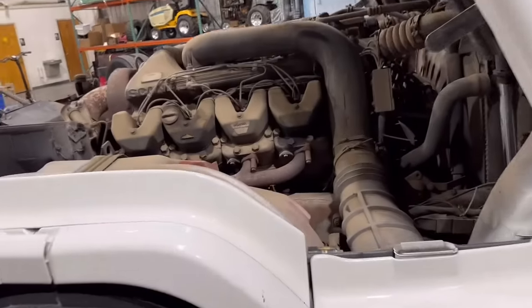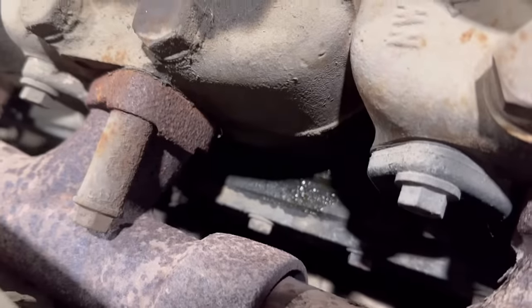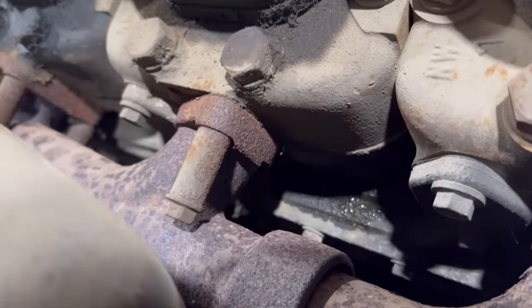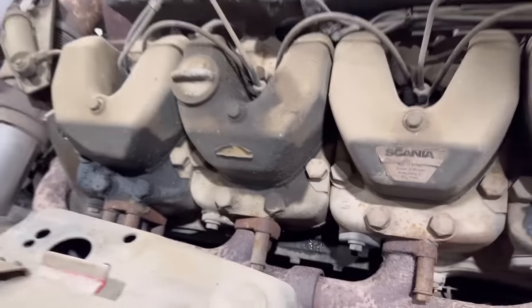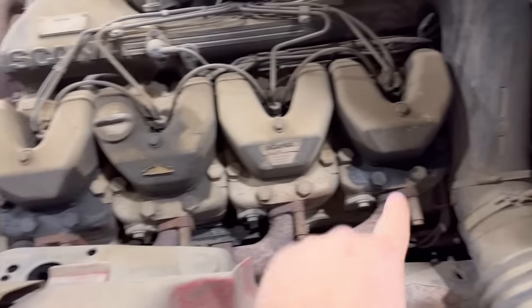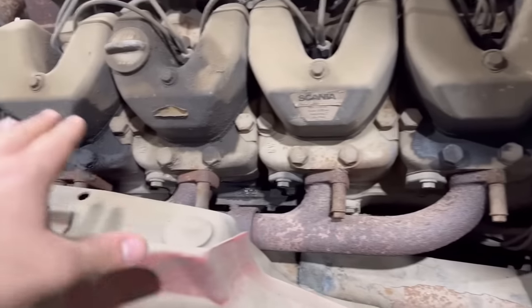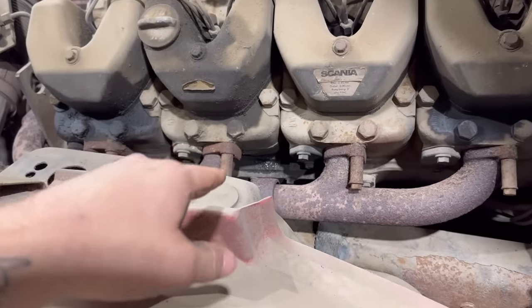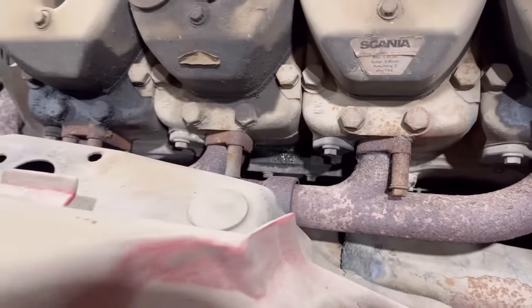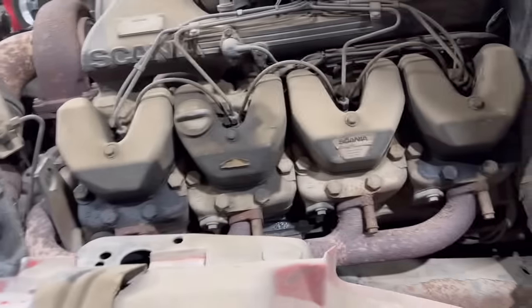All right, so we got the cab open on this bird, and we've got some issues. Now, Raymond said it had a coolant leak somewhere. He said he thought it was around the water heater somewhere, but it looks like we may have a blown head gasket, which isn't favorable, but it's not the end of the world because SCANIA designed these heads to be removed one at a time, which is amazing. Great idea. So if we end up having to do a head gasket on it, it's not using coolant. It just has, you can see where it's seeping just a little bit there. We can replace one head gasket at a time. Got a couple valve cover gaskets leaking.